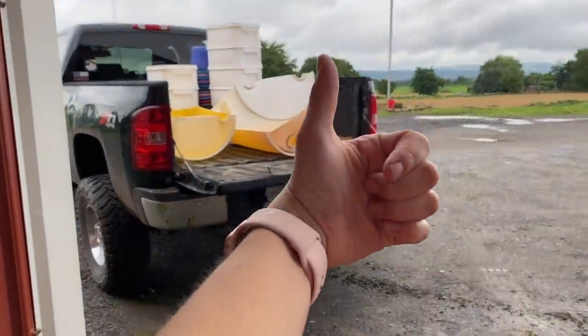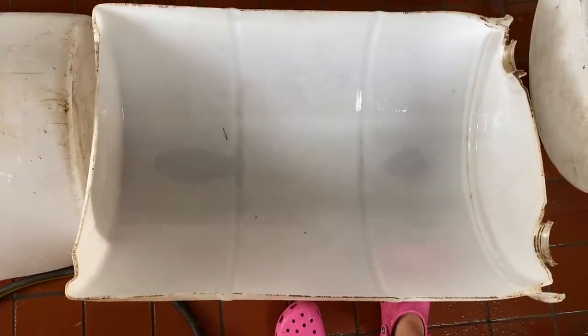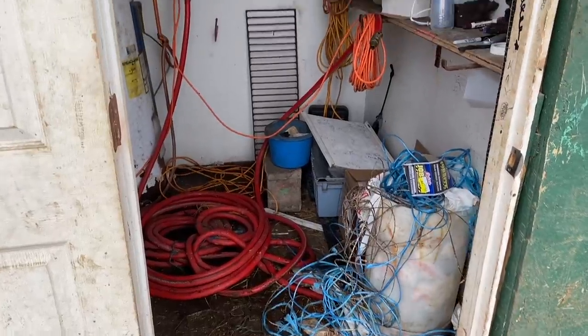I just loaded up all these. And they're all clean. Those dry and then bring them back down to the calf barn. My hair is crazy. I'm gonna attempt to clean this out. I don't know how it got this gross, but we're gonna do something about it. Before.